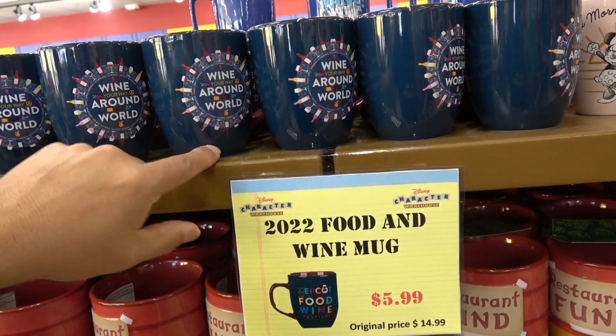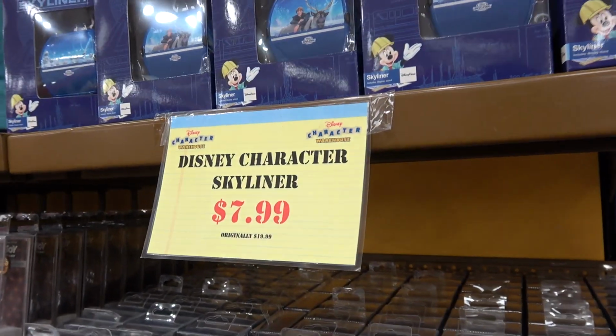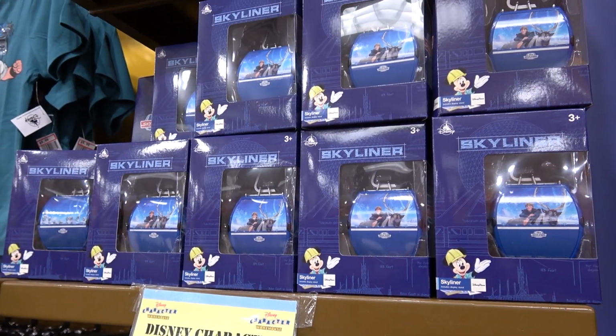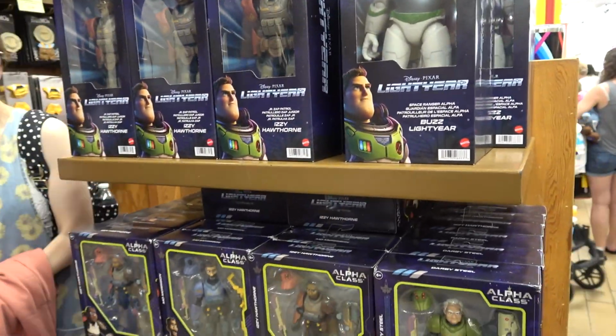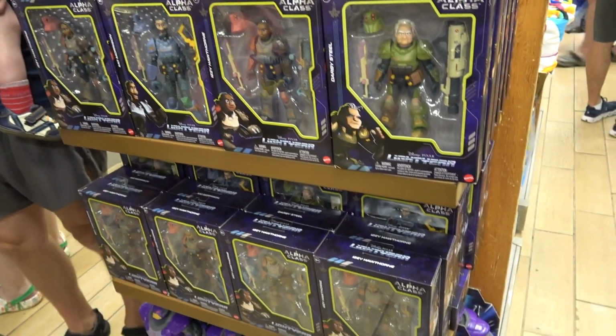2022 Wine Around the World mugs for $5.99. Disney Character Skyliner on sale for $7.99, regularly roughly $28. They still have a lot of Buzz Lightyear merchandise here from the movie from last year. Still a lot of stuff.